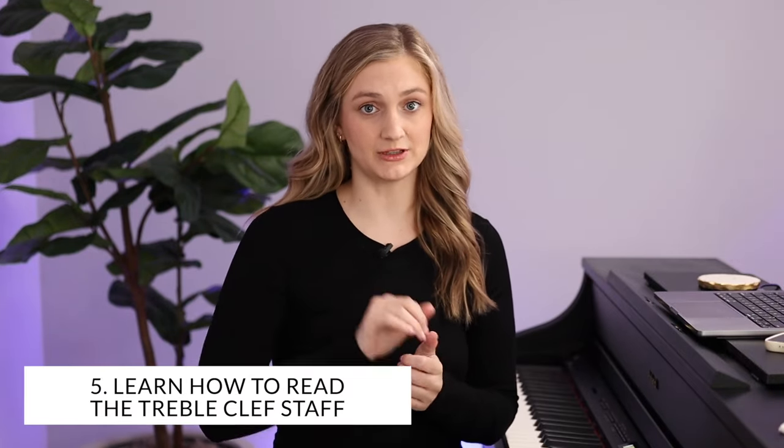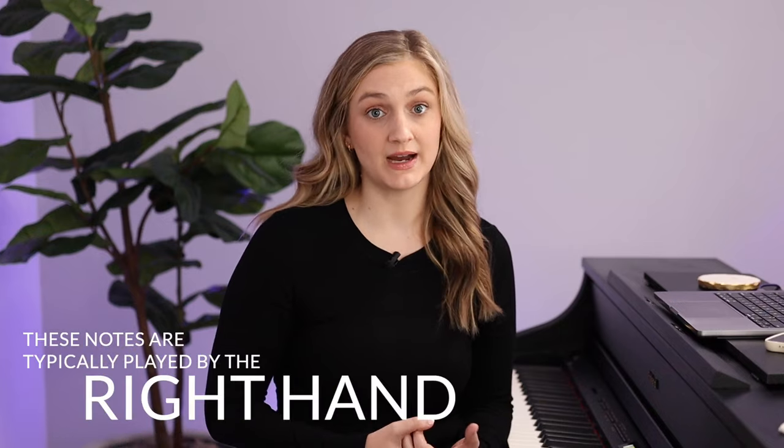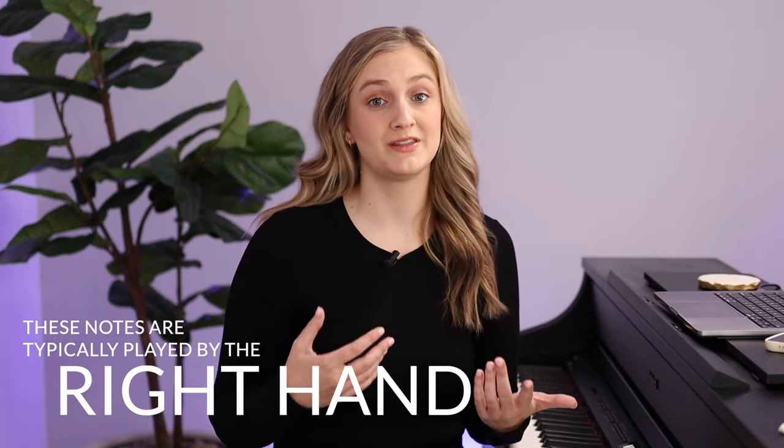Skill number 5, learn how to read the treble clef staff. These are the notes typically played by the right hand. This is where your ability to play the melody comes in.